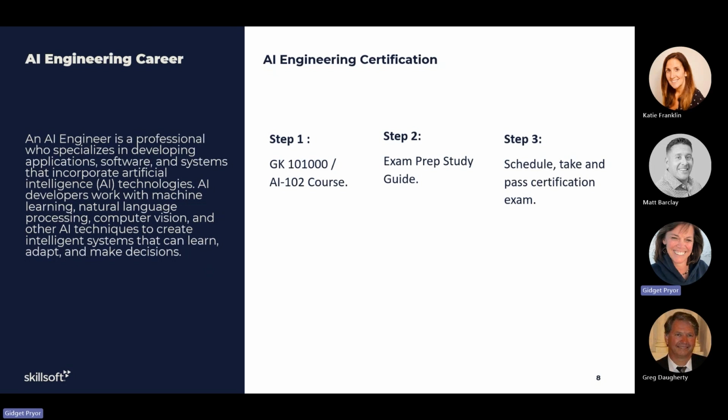So step one would be to take the course, which is GK 101-000 or the AI 102 course. There is not currently an exam prep deep dive here, but we have support for you in an exam prep study guide. So it is a deep look into what types of things you might see on the exam. And perhaps soon we will have an engineering exam prep deep dive. And then, of course, scheduling, taking, and hopefully passing your certification exam on the first try.